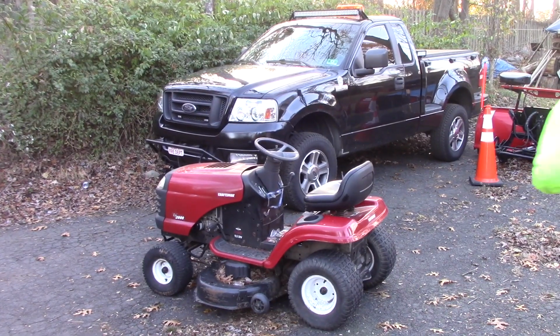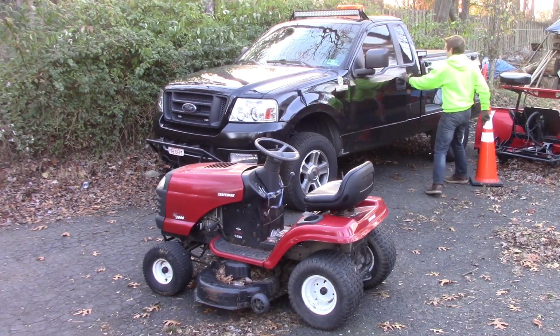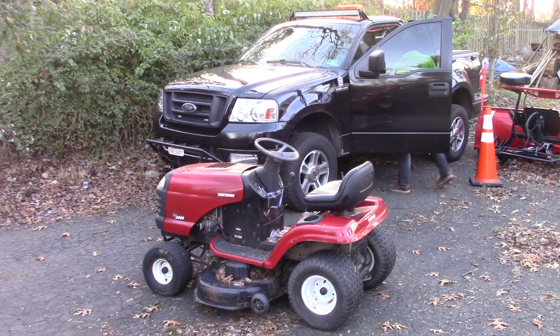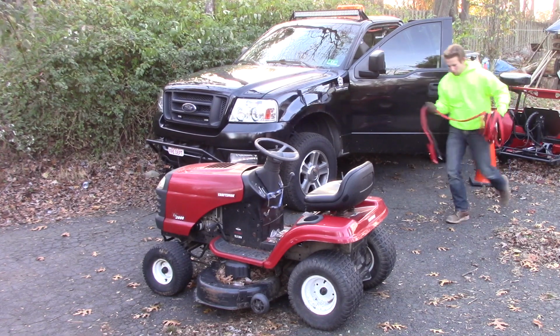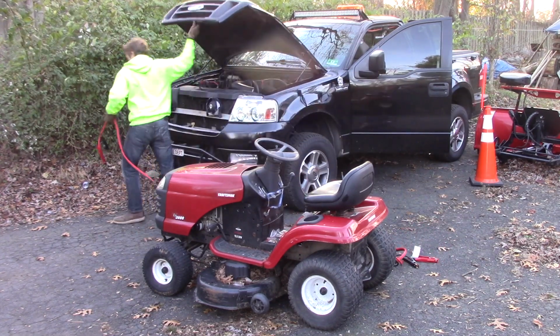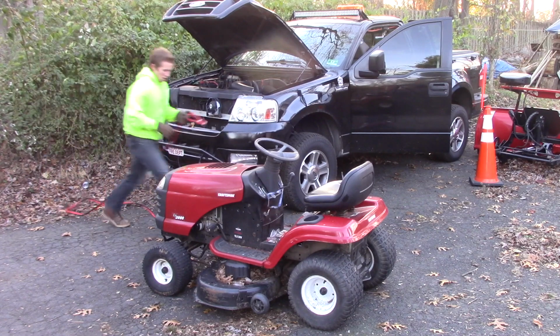I remember this day I wasn't really feeling that great, and at that point in time I really just wanted to finish up this job as quick as possible. Unfortunately though, the battery on this tractor is completely dead, so the following clip is me just trying to jumpstart this thing and move it as quick as possible.